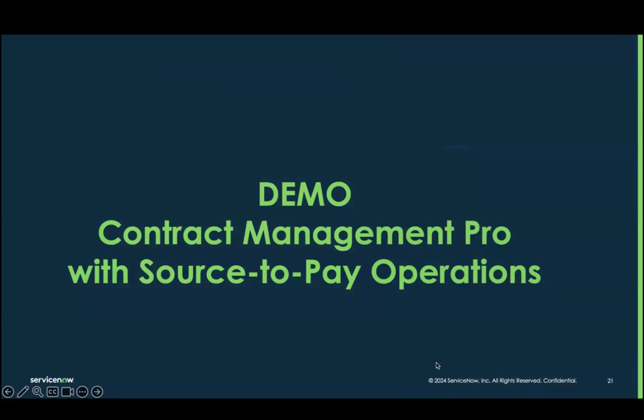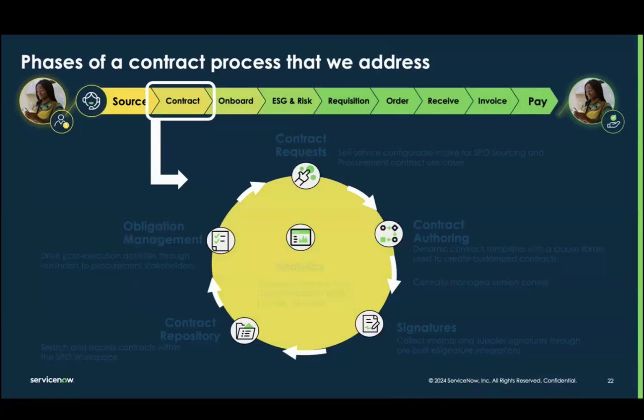So now, before we get into the product demonstration, I want to spend a moment to set the scene for a better together story between SPO and CM Pro. As you all may know, there are a variety of different tasks within a source-to-pay process. However, there's one task that always required a procurement professional to swivel chair out of their preferred workspace and into another application, and this is contracts. Our solution to this is Contract Management Pro. Now, with that context, I'm going to hand this over to Alex to walk you through our source to pay better together story.